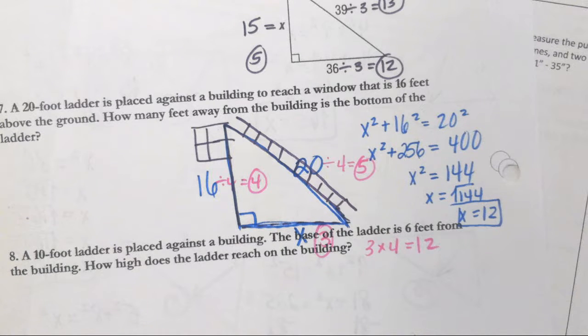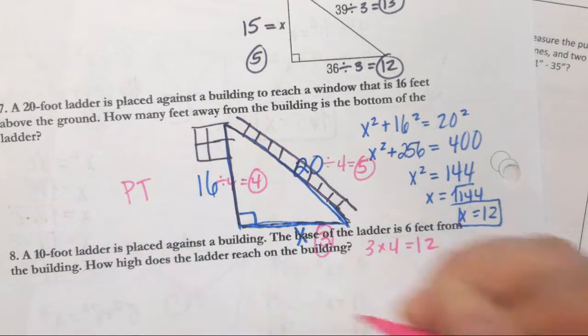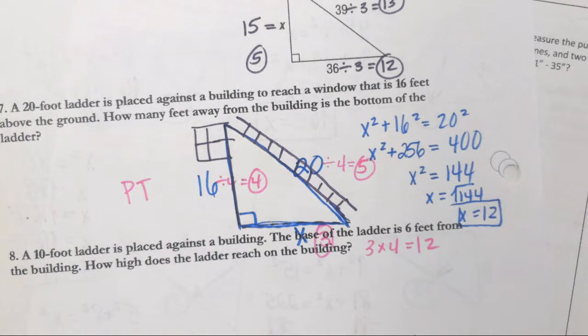If Alex wants to do this on the test, if he just wants to write out Pythagorean triple or just put PT so I know that's how he figured it out, that's fine. I'm not going to count off if Alex is just using a Pythagorean triple. Unless, of course, he uses it wrong, in which case that would be a shame.